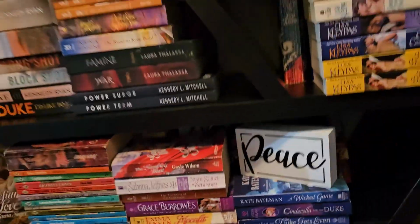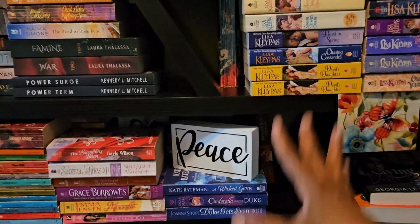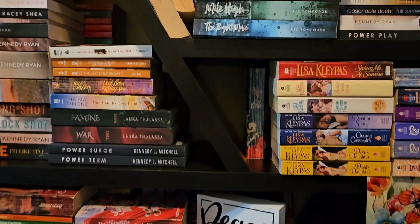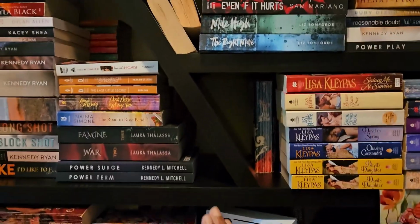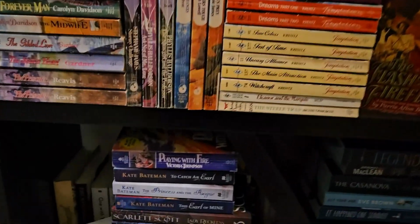Let's go on over here. I tried to be fancy and get the fancy shelf, but I should have just got a straight shelf so I can put all my books on there, but you can't with all these slants and curves and stuff like that. Yeah. Trying to be fancy. Don't be fancy.